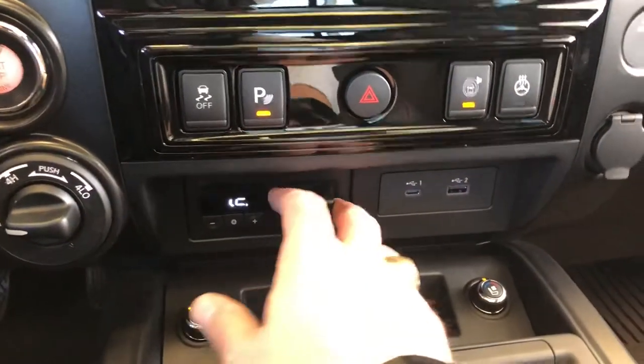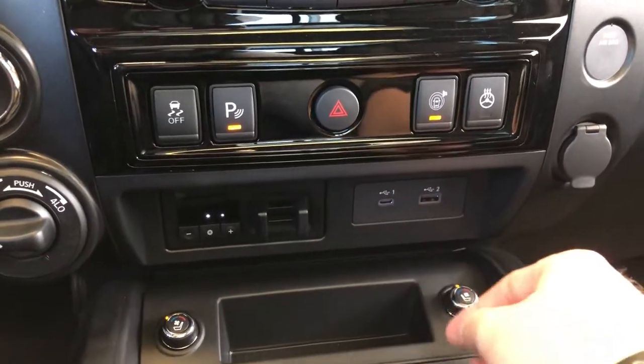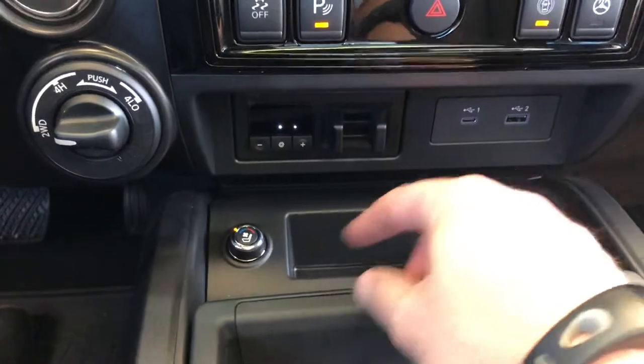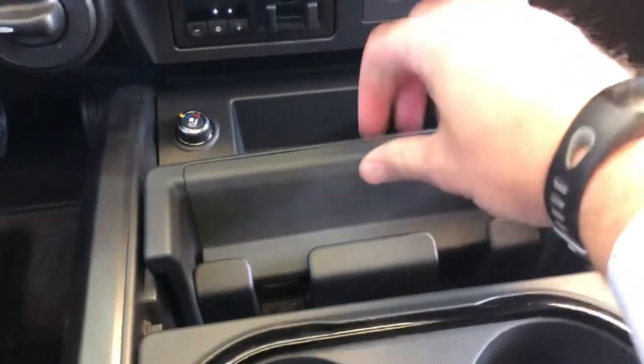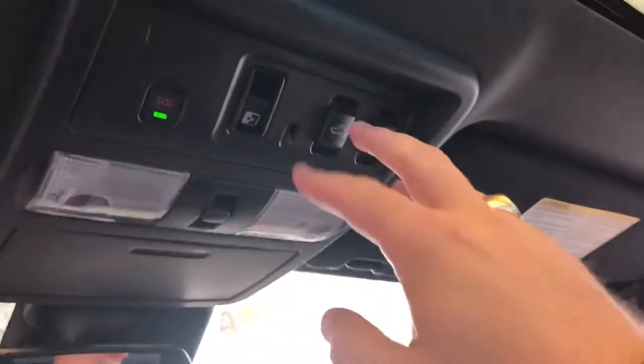Trailer brake control system, USB-C and USB hookups, because the new phones are all coming out with USB-Cs, your heated and air-conditioned seat controls there, a new phone holder, which can clip in or clip out if you want, but that's where you can slide your phone into, and then your removable cup holders, and big, deep storage down here too, and I love the fact that you can clean this out if you want to, which is really nice. Your four-wheel drive switches, nice big center console, and then up top, an electrochromatic dimming mirror, dims automatically, garage door openers, sunglasses holder on there, and then controls for the giant power moonroof that's in this vehicle.